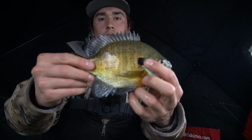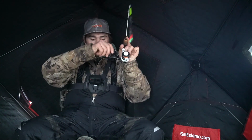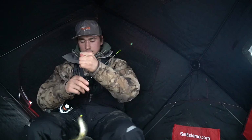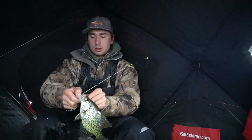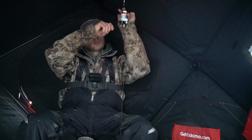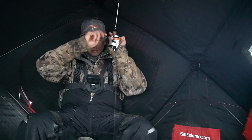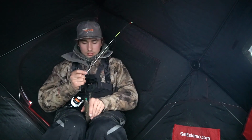Jeez, they look way smaller on the camera. Oh, that's a better one. For sure. Nice crappie. There we go. Ooh, feels a little nice.